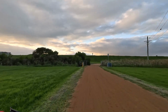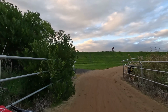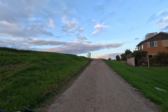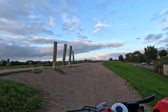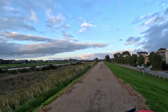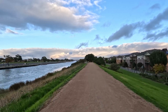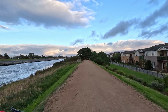Go up the embankment now, up onto the trail along the Patterson River. Bit of an uphill, get the lungs working. No, the tide's well in today, so the water's quite high. It's tidal because it flows out onto Port Phillip Bay.